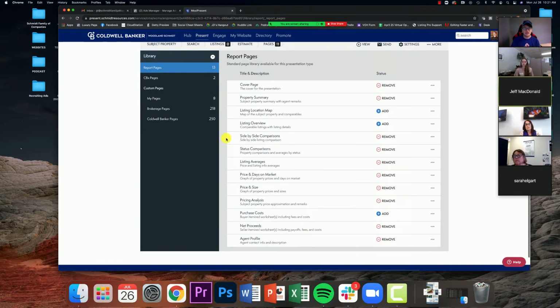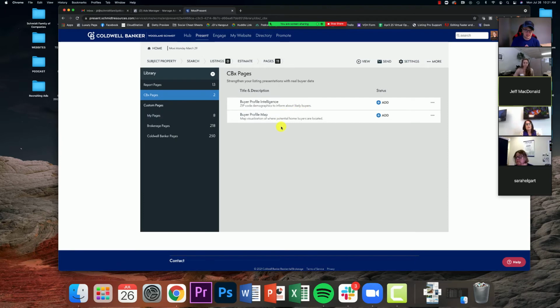So report pages are the standard Moxi pages. CBX pages is an integration with Coldwell Banker Corporate. It's not something we're going to look at right now. What I want you guys to take a look at is under custom pages. This is the third tab right here, custom pages. And then you're going to see a few of them here. My pages will be anything custom that you make, which we'll touch on in a minute.